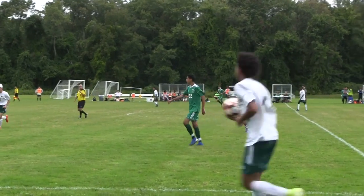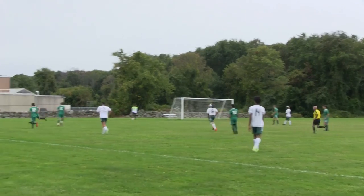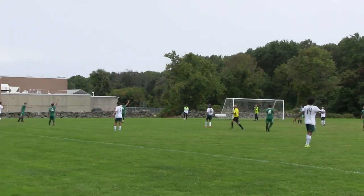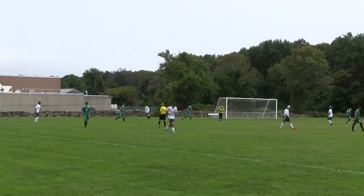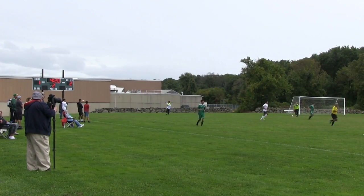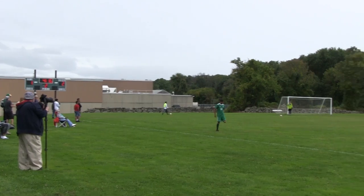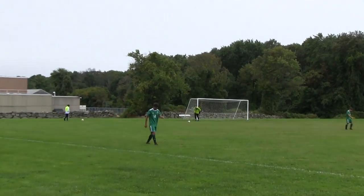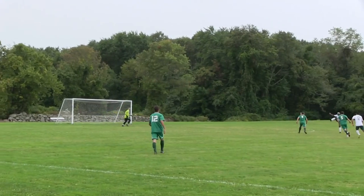Sorry, folks, I was getting the ball. I should have let it go. Maybe I'll get an assist on the play. 4.5 minutes left to play here. Goal kick. Right to midfield, headed it up.